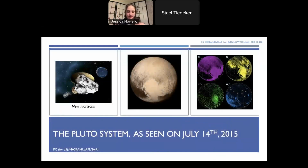So, we are working on it because we have good images of Charon from the New Horizons spacecraft. The spacecraft itself, that's an artist's image in the leftmost panel. In the middle, we actually have a composite image of Pluto, not Charon. So Pluto is the one with the nice, beautiful heart. The heart area is called Sputnik Planitia. Sputnik, of course, being a reference to the first spacecraft.